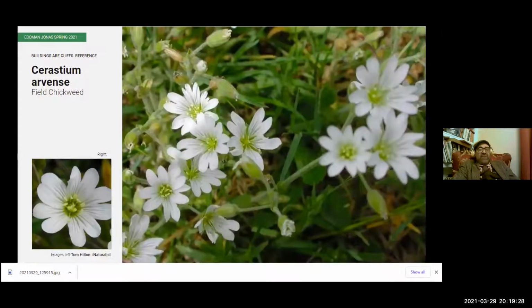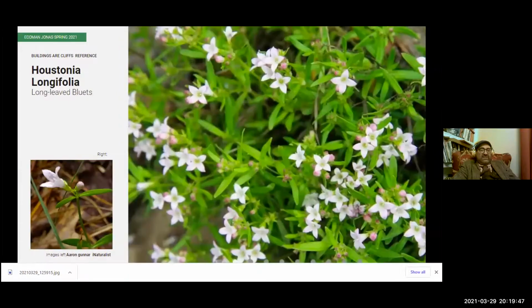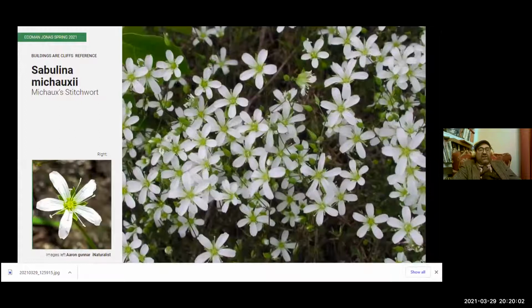I just want to mention a few that I found in my literature review, which I have not grown or cannot find. So if you have seed for it, or if you have plants of it, I'm interested in trying them in my gravel. So this is just an open call for those of you who are super into growing your own stuff. Cerastium arvense, Houstonia longifolia. I grew this one in the gravel. It did very well, but I can't find it. It's hard to buy. I don't know of a reliable source for it. And no one I know grows this one.